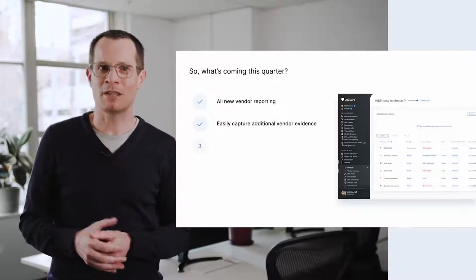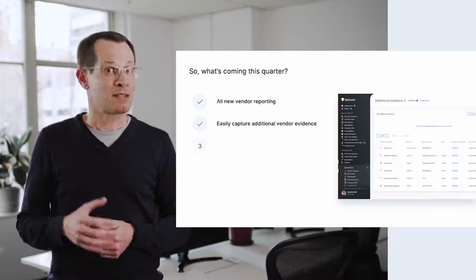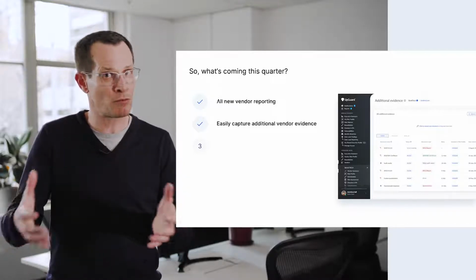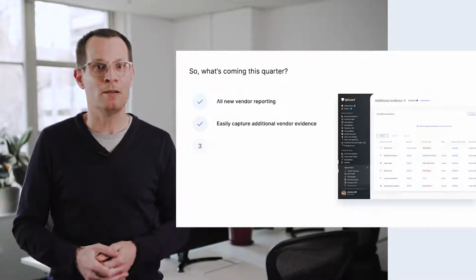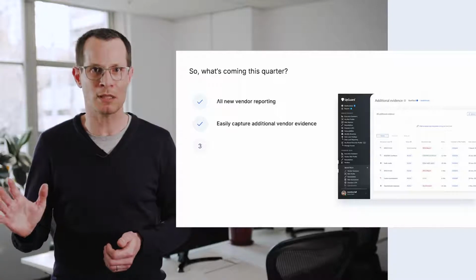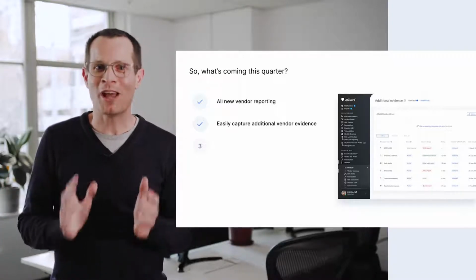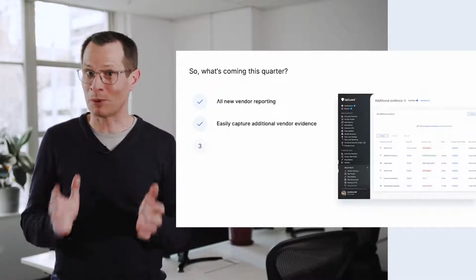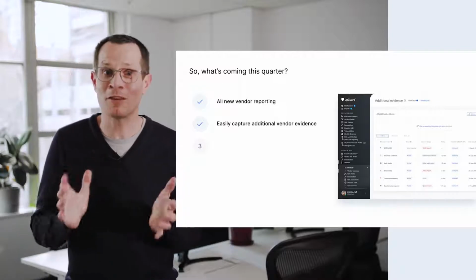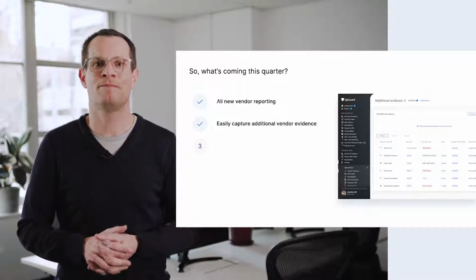One of our customers recently told us that if they are assessing a vendor that has a current SOC 2 report, and if this report covers the scope of the relationship they have with the vendor, they're happy to use that as the basis of their assessment and not go through the process of sending a questionnaire. Our new additional evidence feature lets them complete their assessment without sending a questionnaire. They can focus their time on the vendors that pose the greater risk to them.